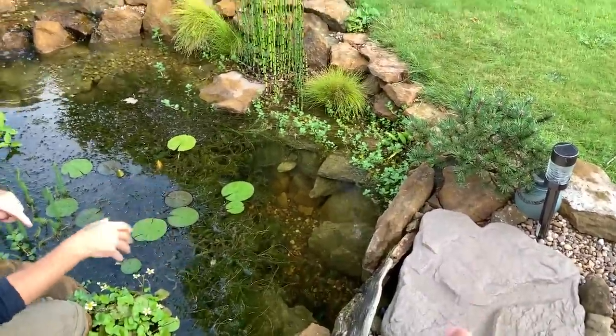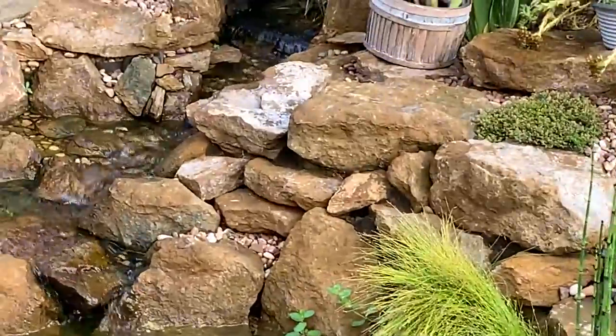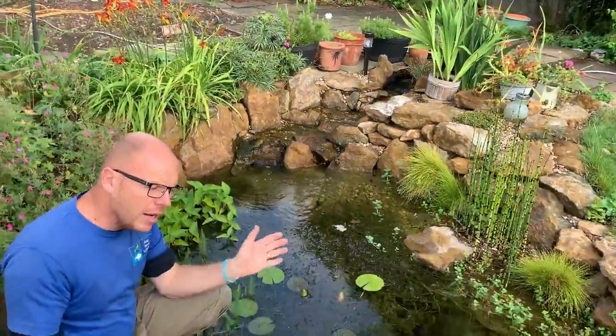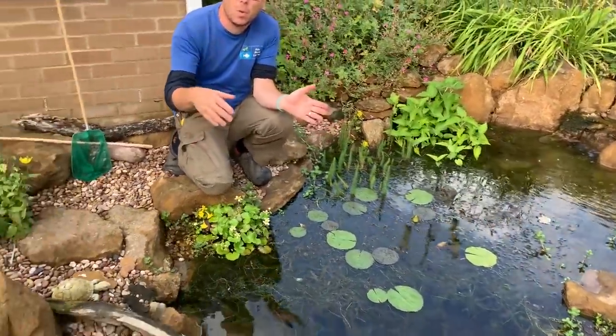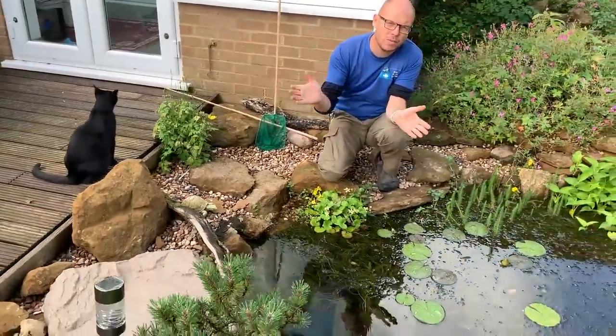Standard ecosystem pond. Skimmer on one side, biofalls up on the top, back and there. And again, really low maintenance. It's just like collecting the leaves. In the autumn, it's a little bit more work. Yeah, you're going to have to come out here maybe once a week, maybe.